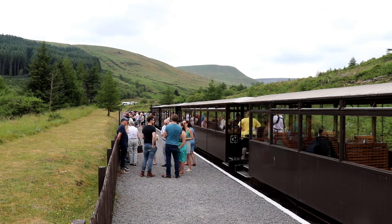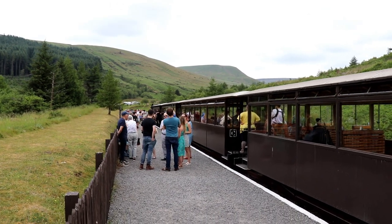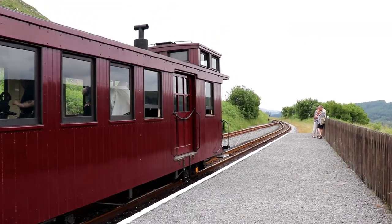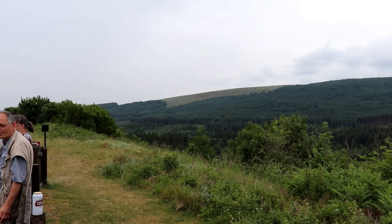So we've reached the end of the line, Torpantau, which to me sounds like mock Spanish for if you've ripped your trousers. Oh, problemo, Torpantau.